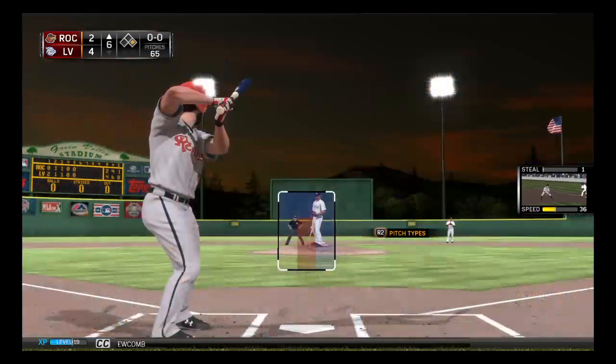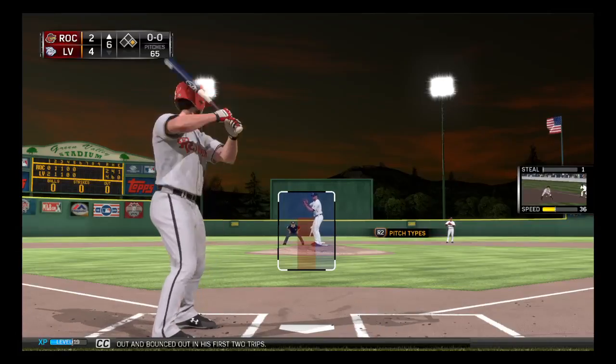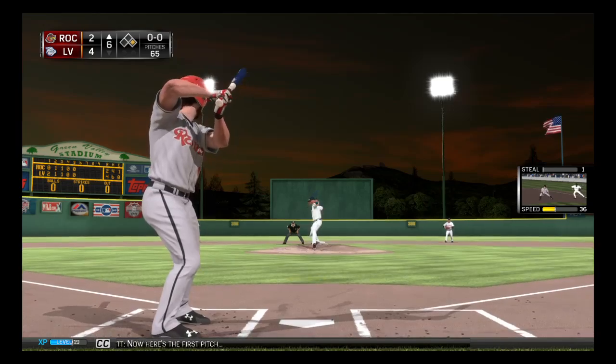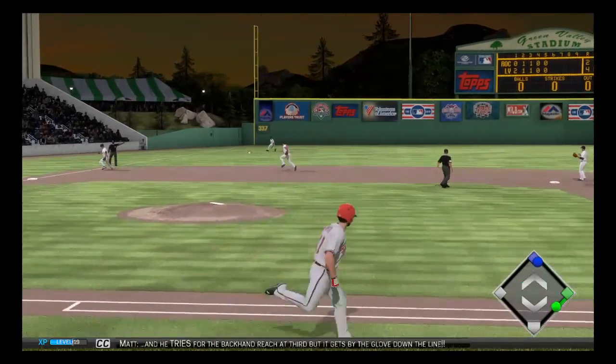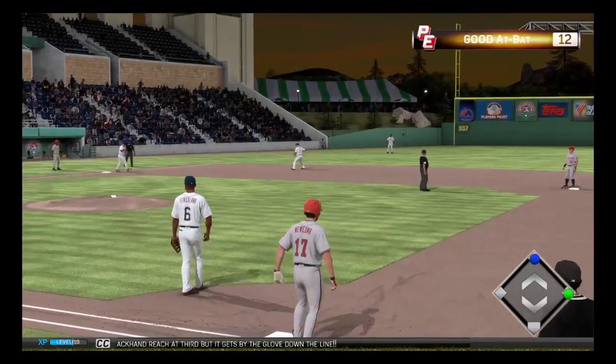James Newcomb will dig in for the 3rd time now. He's struck out and bounced out in his first 2 trips. Hey, nice and patient. Get your pitch. Now here's the first pitch. Swinging a ball hit on the ground. And he tries for the backhand reach at third, but he gets by the glove down the line.